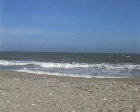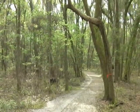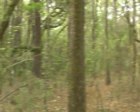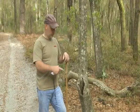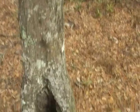Edisto Island. Let's see what we can find. Well, we were walking down the Spanish Mount Trail in the state park in this beautiful maritime forest, and my cameraman discovered this hole in this tree, and inside of it I heard something.